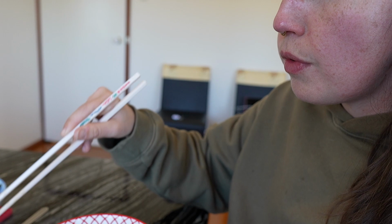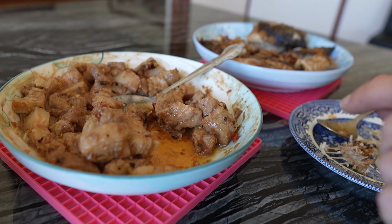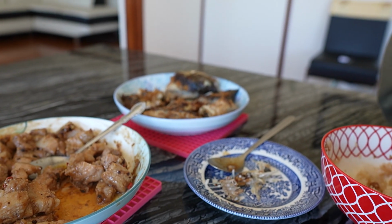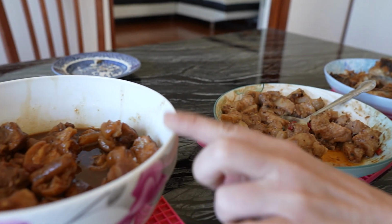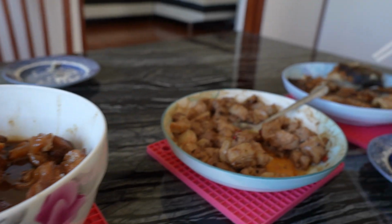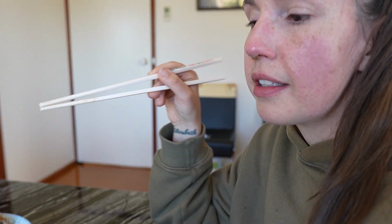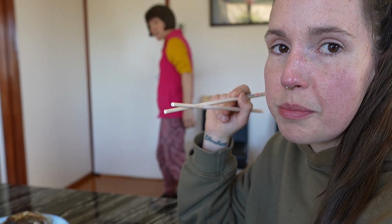Which one's your favourite? Always the pork and black bean. That's always my favourite. I think one of my favourites, second favourite is the pork trotters. Third is the fish. It doesn't mean that the fish isn't good. It just means that the pork one is just that much better. Delicious.